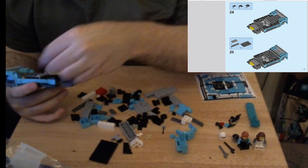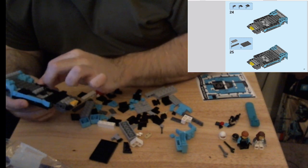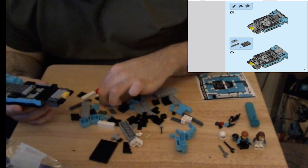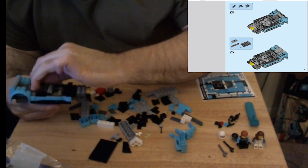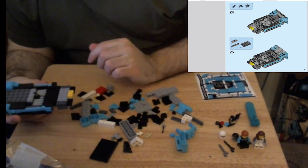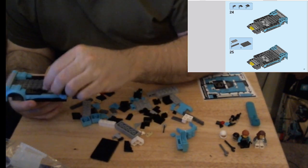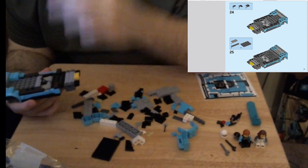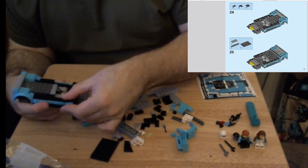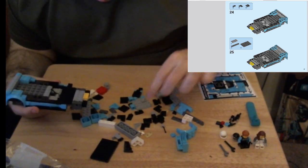Okay, I'm trying to see how everything's lining up in this step, because we're doing a lot of tiling, it looks like. It's interesting how many of these tiles are pointing towards the inside, because we haven't really built up the sides of the car yet. Could just be a layering technique. So yeah.